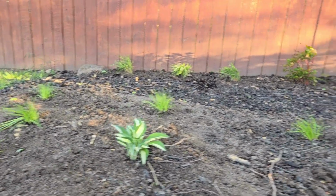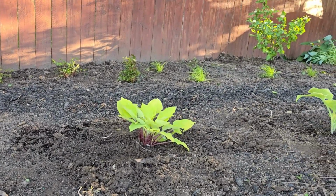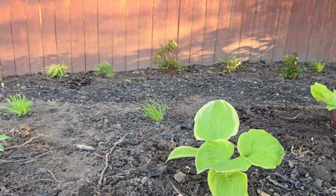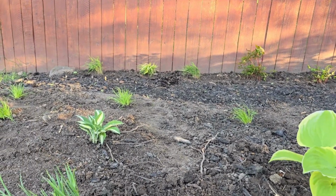Let me know what you think in the comments. Is there anything you would have added, taken away? I know this is not as close as I want to plant, which is usually 1 foot on center. This is about 18 inches on center. And this will help keep everything a little bit cleaner over time.